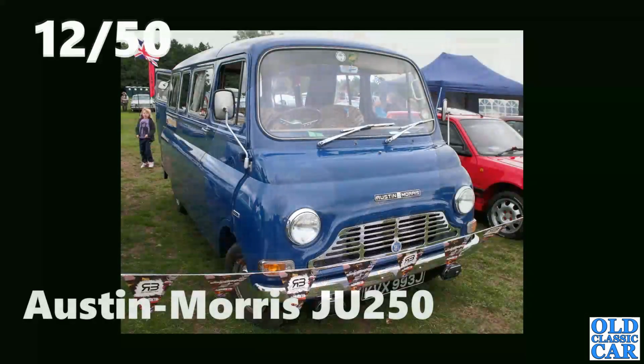It is the BMC Austin Morris etc. JU250. This one's in minibus guise, but obviously you could get vans and pickups and so on. But yeah, it's the JU250.